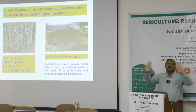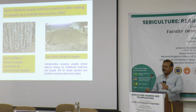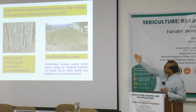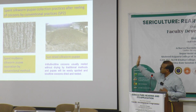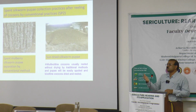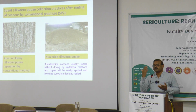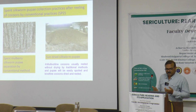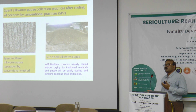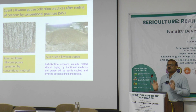Even they don't remove the pellet layer. Some people practice like this, and they sun dry it, so very bad quality pupa will come. If you go near those places, even we can't stand so much bad smell. It contains unsaturated fatty acids, proteins, and a very bad smell. You can't imagine. You can see that. But still people are not practicing much. Very few reelers are drying properly and packing and selling good quality pupa.